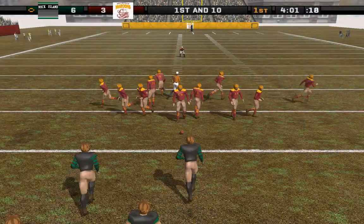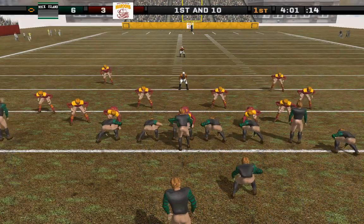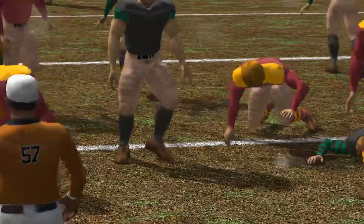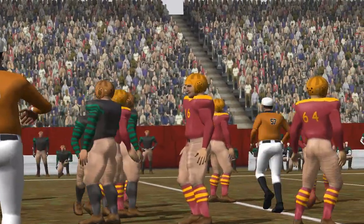Ball on their own 32. Ball on the 32-yard line. They give it to the halfback. Number 69 comes up to make the play. At the 36, Thorpe rumbles forward for a gain of four.